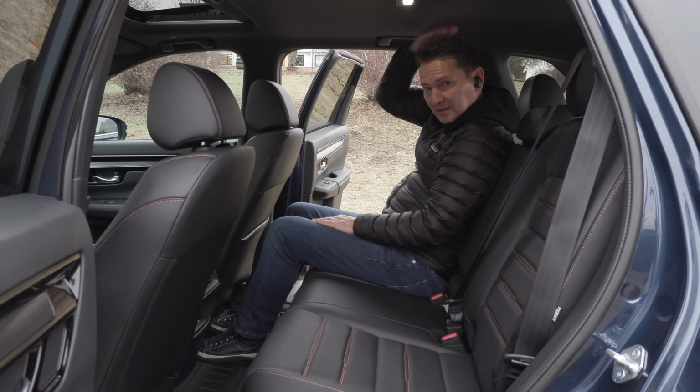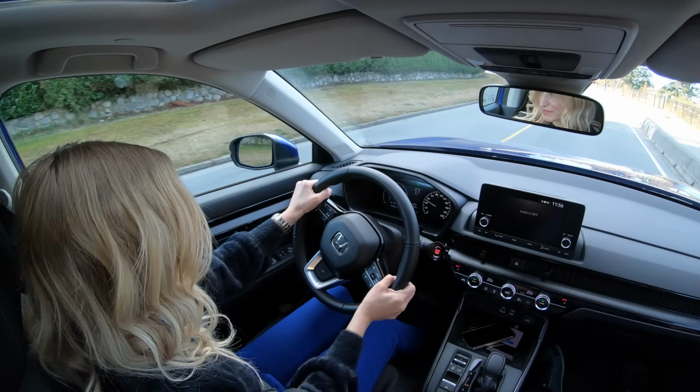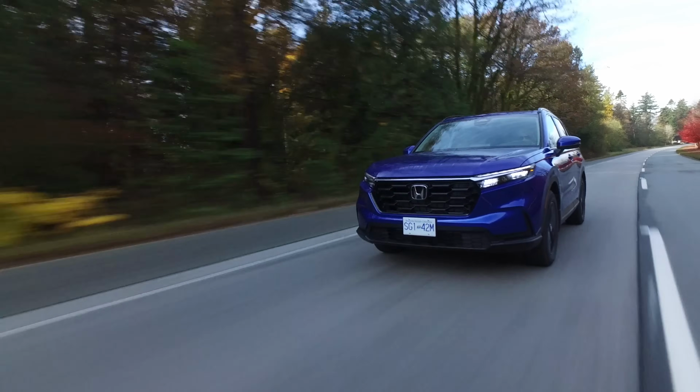Now, the CR-V is one of the biggest in this class, so it offers some great space, comfort level, and visibility. You'll find that the gas model on the highway, passing power is just okay.